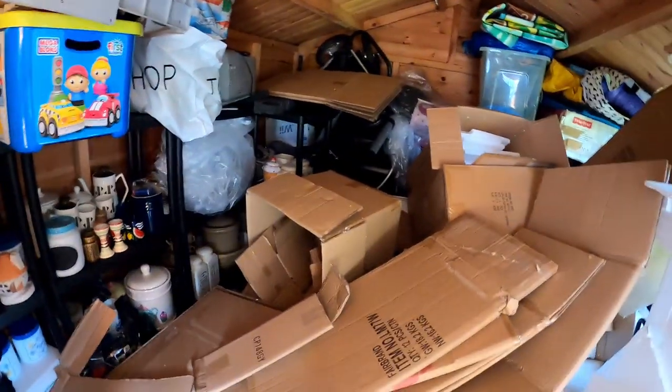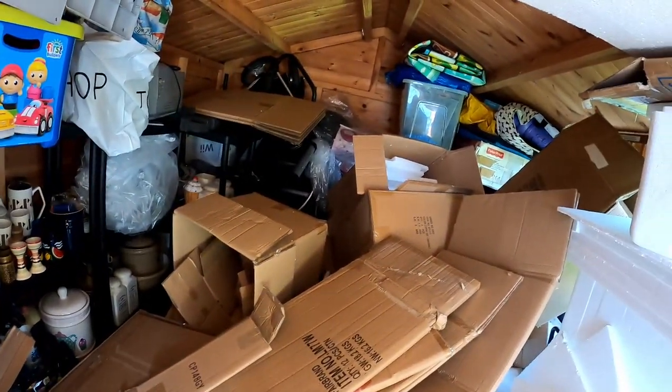But I'm gonna do my best to remove most of this stuff, if not all of it, but we will see. I'm going to try and move as much as I can into my attic so that this space is a bit more open and usable. Maybe so I can do packaging in here, not sure.